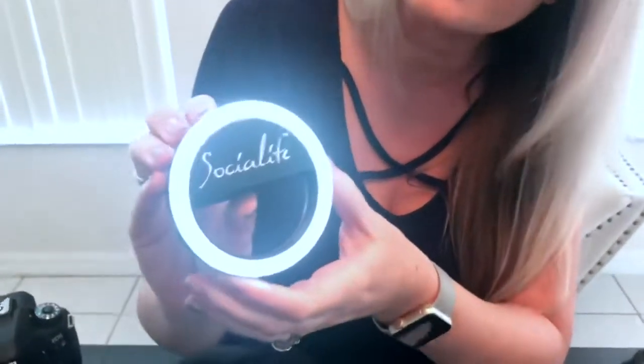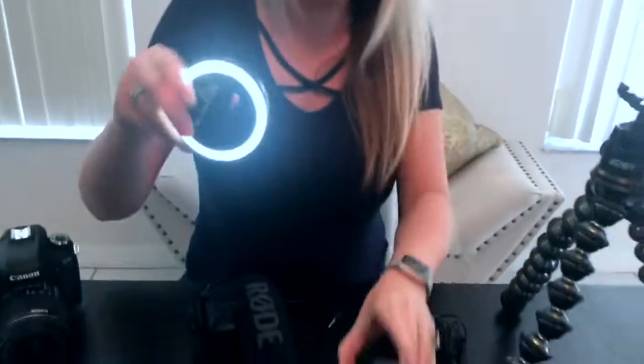Let's do a little demo. Nice and bright: low, medium, and high. It's all the way up. If you are filming a testimonial, clip it this way. You can view whatever you're filming here. But what's really cool is if you're filming a selfie, just flip it over and it does not cover up your camera, so you can easily film yourself. Pretty awesome.